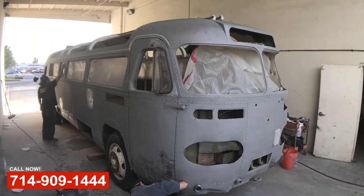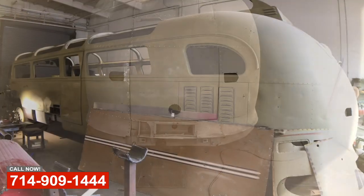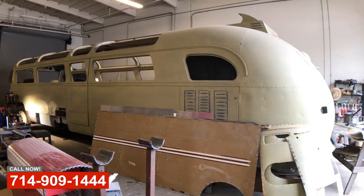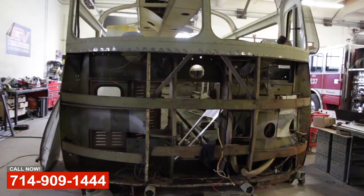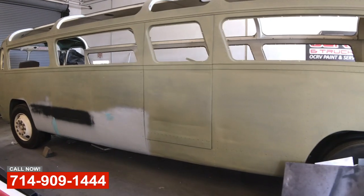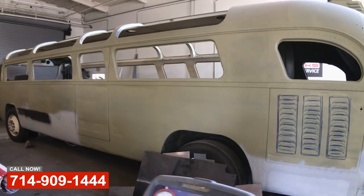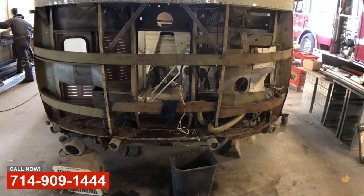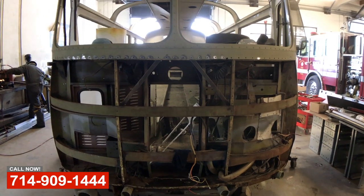It's going to get a brand new Cummins high efficiency diesel motor in it, new drivetrain, paint, body, interior, AC system on it. This is a massive job. You know, you're looking at $250,000 in body and paint here by the time we're done. And we're going to have this thing in and out of the shop in about 120 days. So we're moving hard and fast on it.